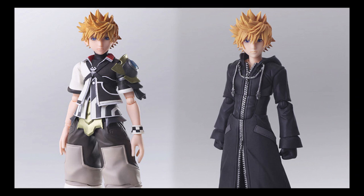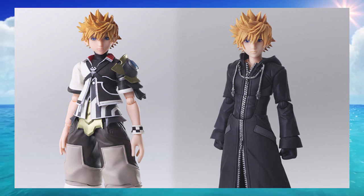I know the one big difference between Ventus and Roxas, aside from looking alike, is that Roxas's hair is a lot darker, and you can even tell that, especially when it comes to the figure itself. So why they did this is beyond me. Preferably, I would have liked the long hair, but I guess it is what it is.